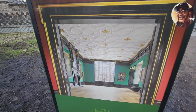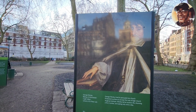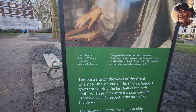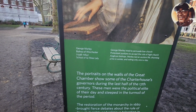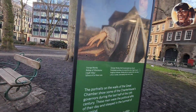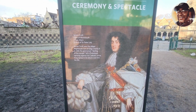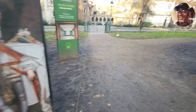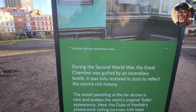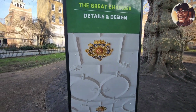Got a period building. Jules Moley, Bishop of Winchester. Got to hear a bit of history about this guy, or about the Bishops of Winchester, from 1598 to 1684. So there's a portrait of him. And I think this is Charles II. Sorry, yeah, Charles II. He's one of my favourite kings. And some of the designs about the Charterhouse as well. It was refurbished in 2020. And that's what the roof looks like.